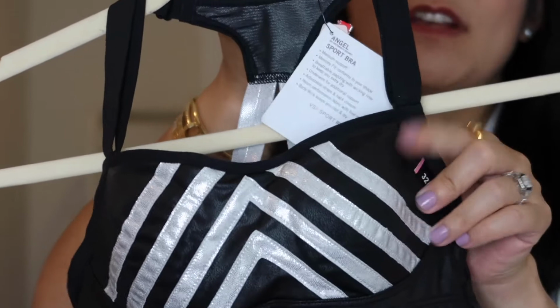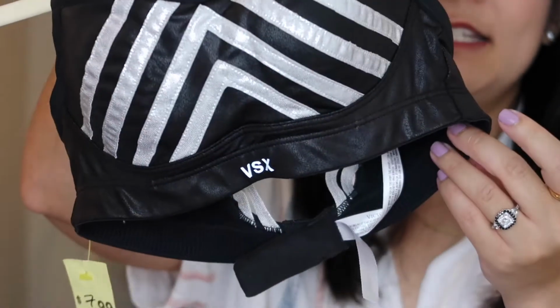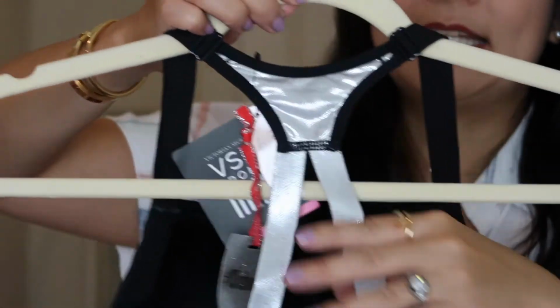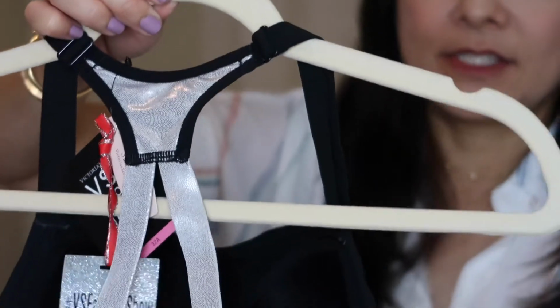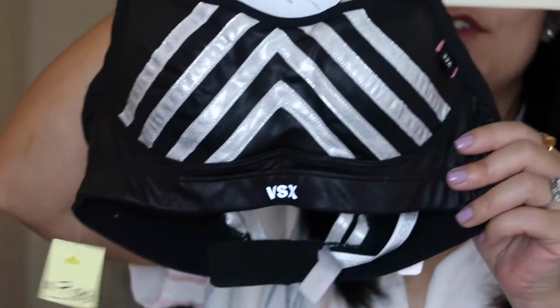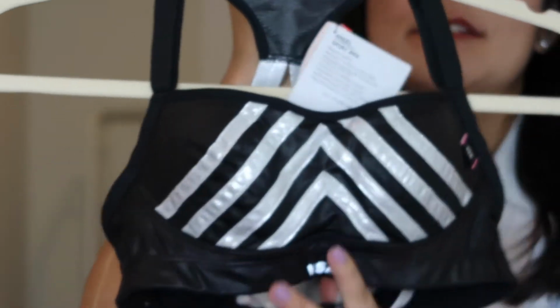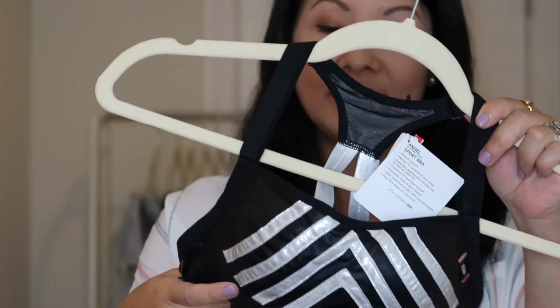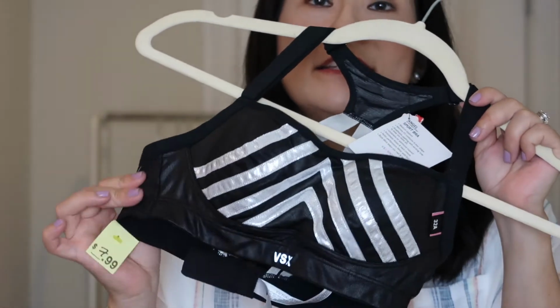But this was such a beautiful sports bra. It's kind of this faux leather type of soft material with some metallic details. And it has the normal clasp in the back, but some really fun silver metallic details here. So this one retailed for $7.99 at the Goodwill. It is in a size 32A. So we will see how this does. I'm not certain how it will do, but I just thought the details were amazing. You can tell this is excellent quality.